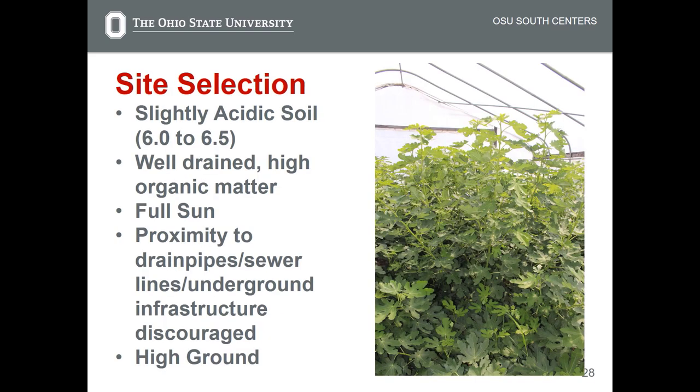Just to talk a little bit about site selection. These fig plants, like most other fruit plants that we grow here, like slightly acidic soil. A pH of 6 to 6.5 is ideal for them. They like well-drained soil and high organic matter, which for us is very untypical. We have very high clay soils, low organic matter, so they're not very well-drained.